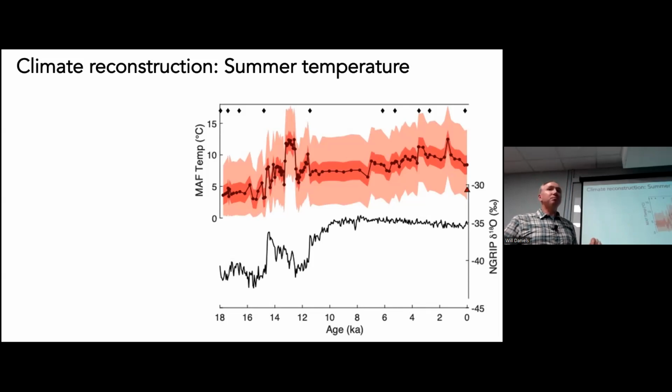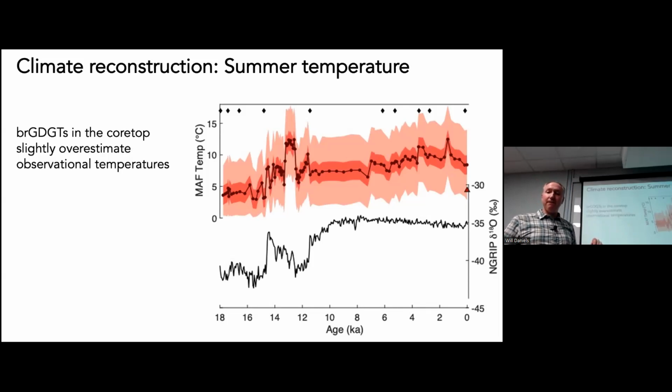A few major points to take away. First one is that if we compare our reconstruction to the actual air temperature, we're slightly overestimating the values. So this calibration might have some issues. But despite this about 4-degree offset between the reconstructed and actual, we think that the trends through time are probably relatively robust.